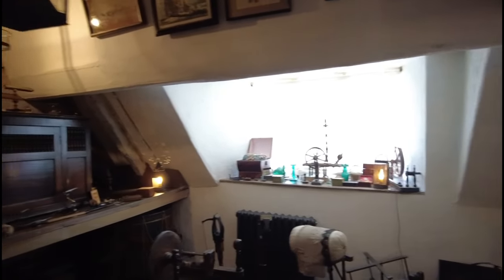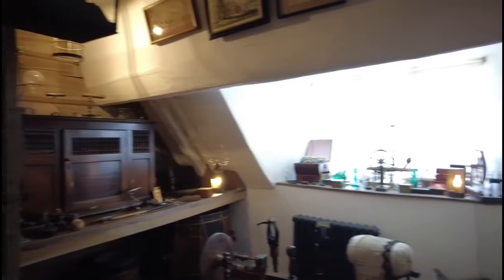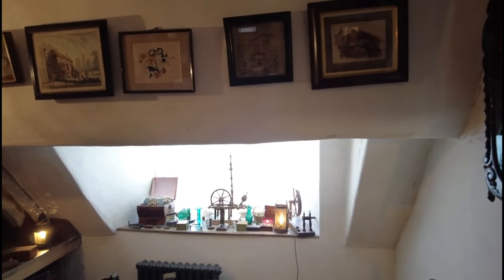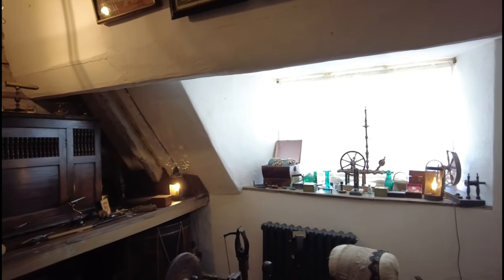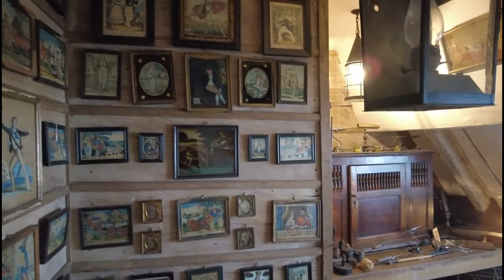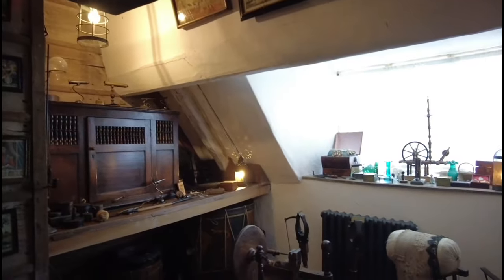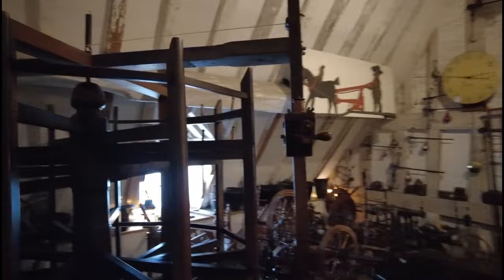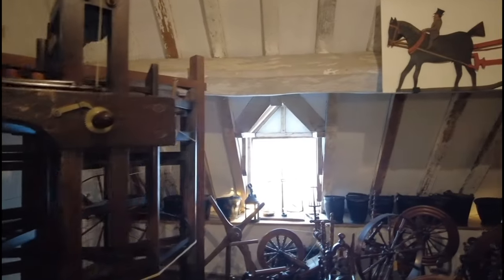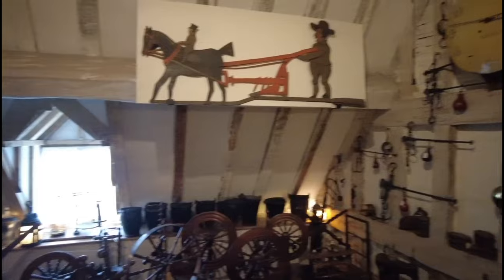Little room, spinning wheel, obviously where they did their arts and crafts. Look at all that. It's just absolutely magnificent. I don't know what to focus the camera on. See, that's the spinning wheel there. But yeah, absolutely amazing. All those spinning wheels. Unbelievable. It's just called Mizzen, this room.